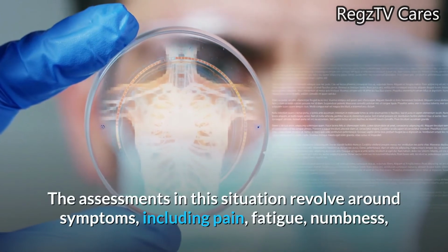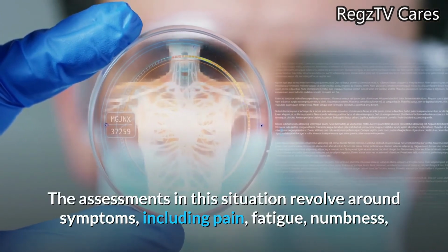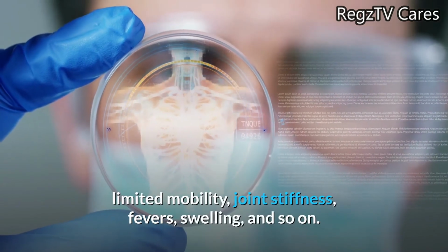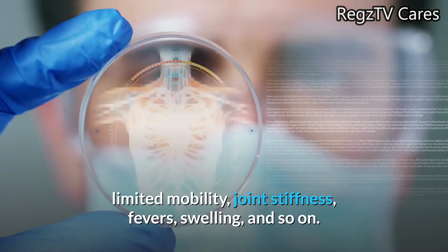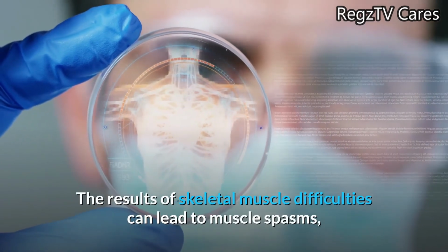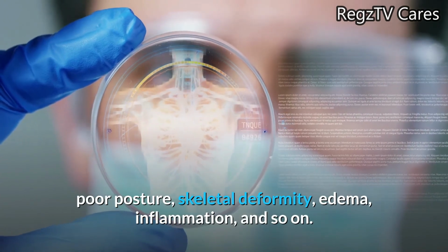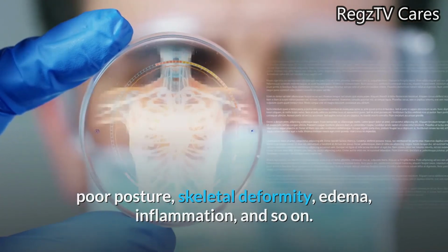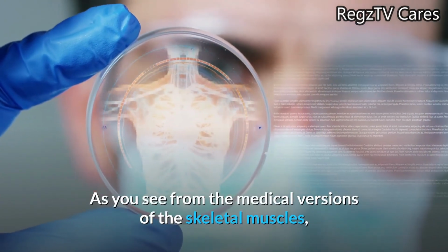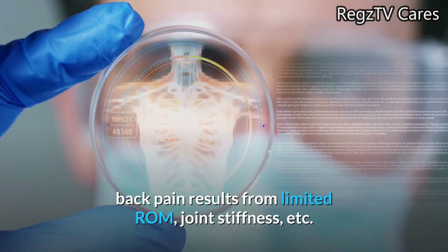The assessments in this situation revolve around symptoms, including pain, fatigue, numbness, limited mobility, joint stiffness, fevers, swelling, and so on. The results of skeletal muscle difficulties can lead to muscle spasms, poor posture, skeletal deformity, edema, inflammation, and so on. As you see from the medical versions of the skeletal muscles, back pain results from limited ROM, joint stiffness, etc.